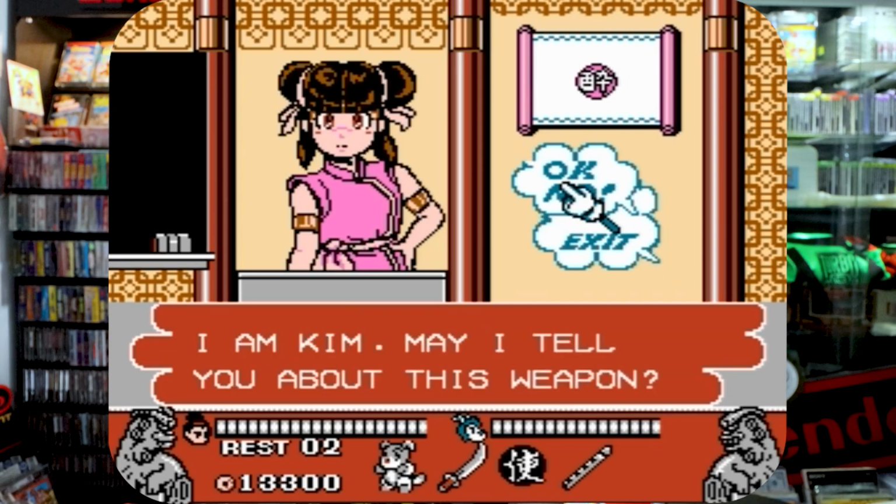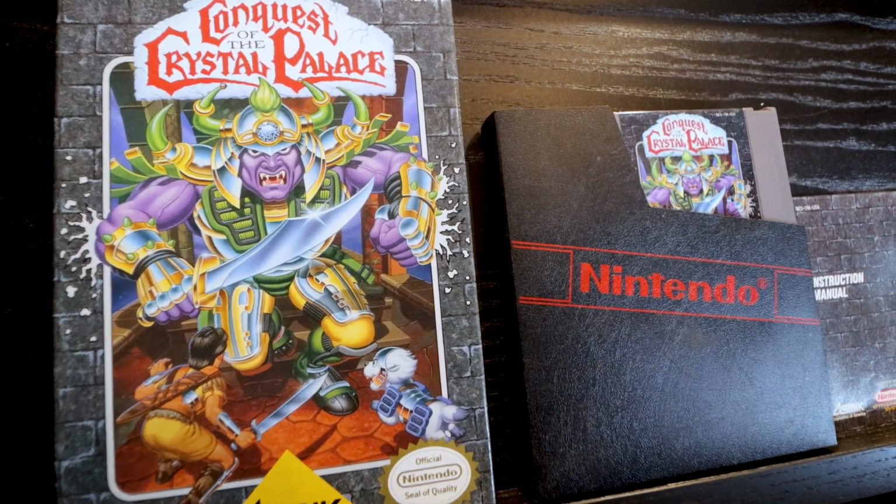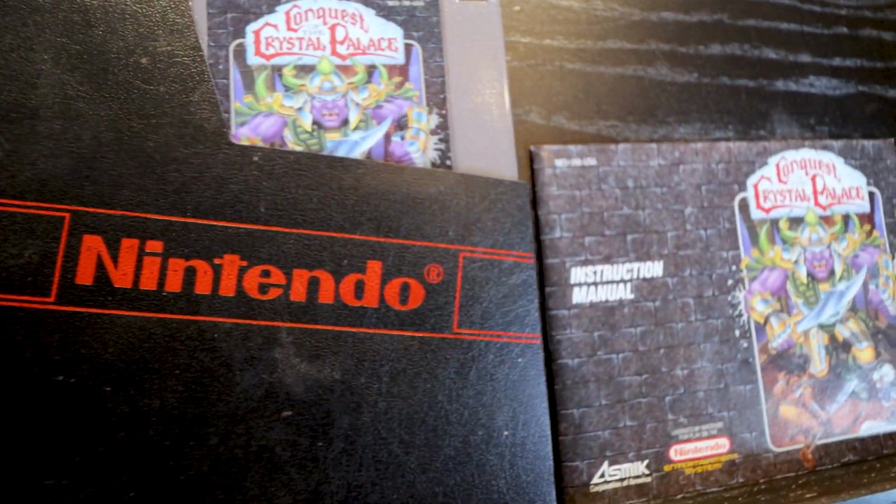I remember seeing this in Nintendo Power when I was a kid and really wanted to play it, but I don't think I've actually ever played this game. I want to give it a try and beat it.